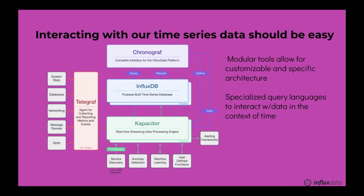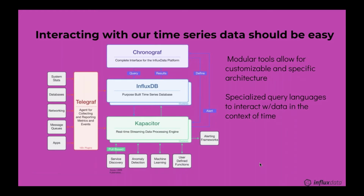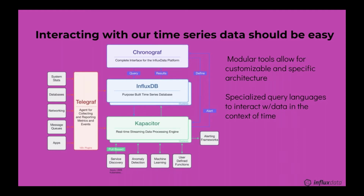Finally, we have Kapacitor, which is our real-time streaming data processing engine, which I don't know about you, but the first time I heard that, it was just question marks all over my face. I was like, those are so many words. But I've been working with Kapacitor a lot lately, and I'm beginning to really understand the power of it. So Kapacitor fulfills a few roles in this usability section. And this isn't necessarily about ease of use, although it is certainly easy to use, but it's about meeting all of your needs. So Kapacitor does a few things that I think are really important. One, it handles alerting.